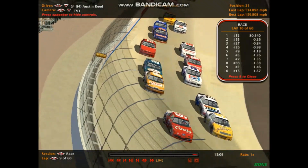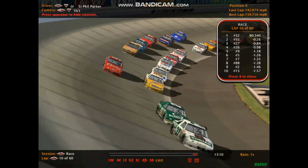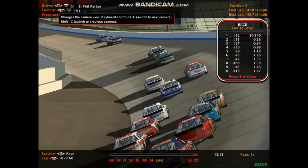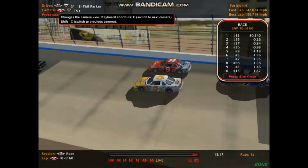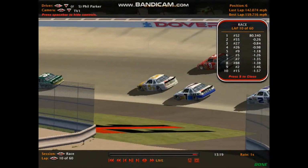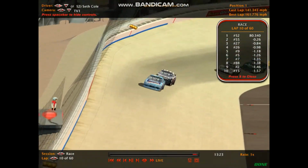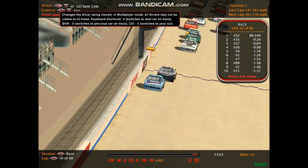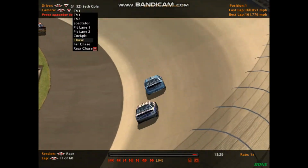And here comes the 5 car of Phil Parker. He's got the push from Rafael LeDuc. Rafael in that 7 car pulls ahead, tries to push Parker ahead of the 9 cars. They come through turns number 3 and 4. And look at Harrison Ponder going, that number 55 car. He's up to the second position. Is now on the back bumper of Seth Cole in the 52 machine.